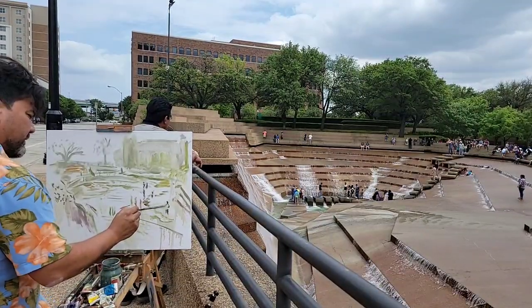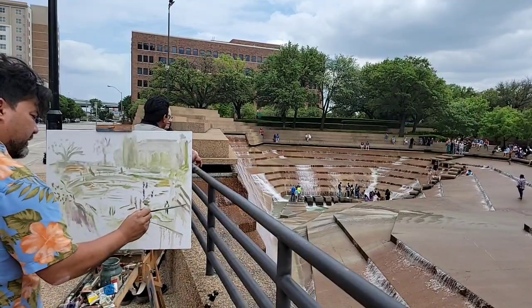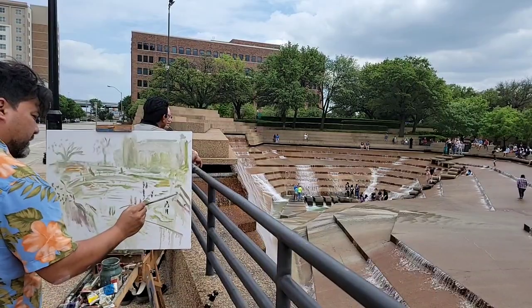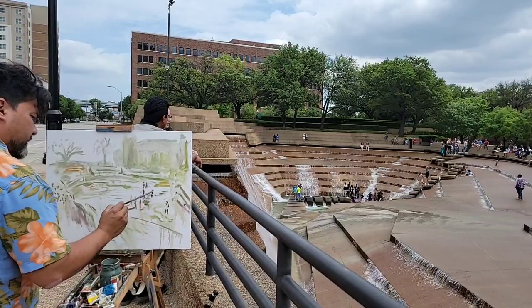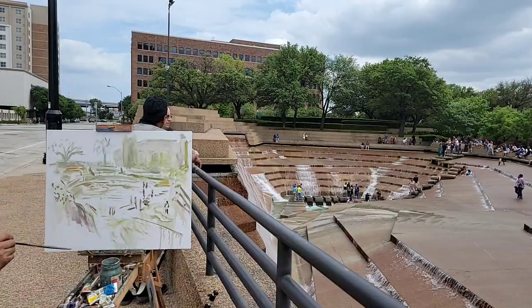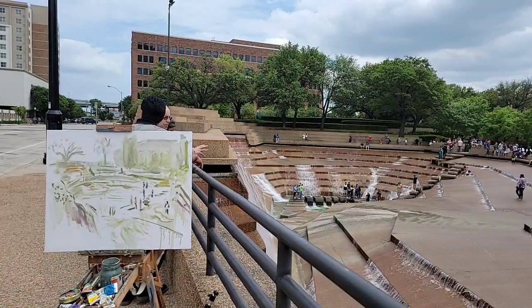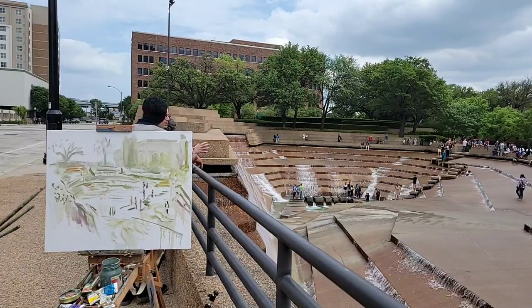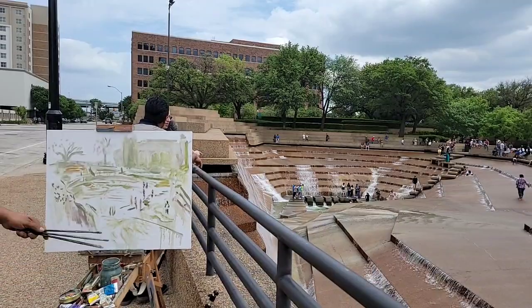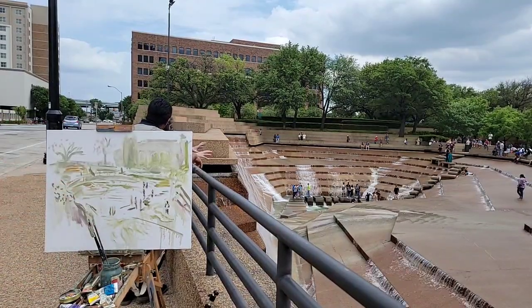I'm making little squiggles of people here. This is a good time for you to zoom in and take a closer look at how the brush just glances across the canvas. I'll bring you in. It's a good idea for me to step back and look at my painting, though, for sure. I'm getting caught up in what I'm doing over there.